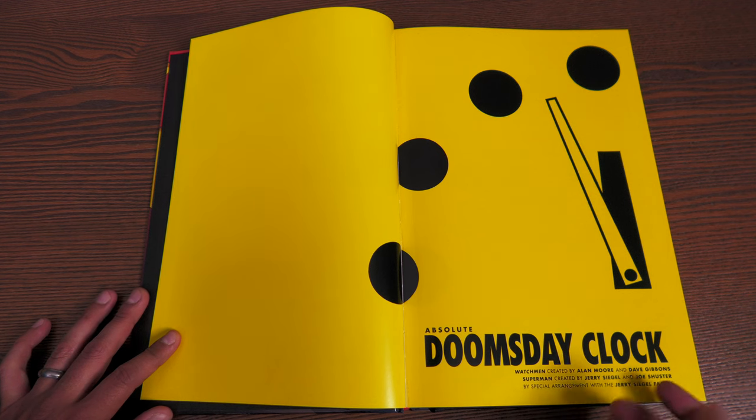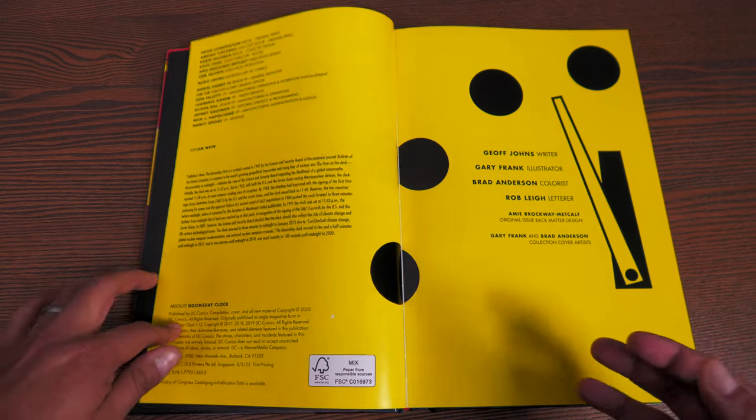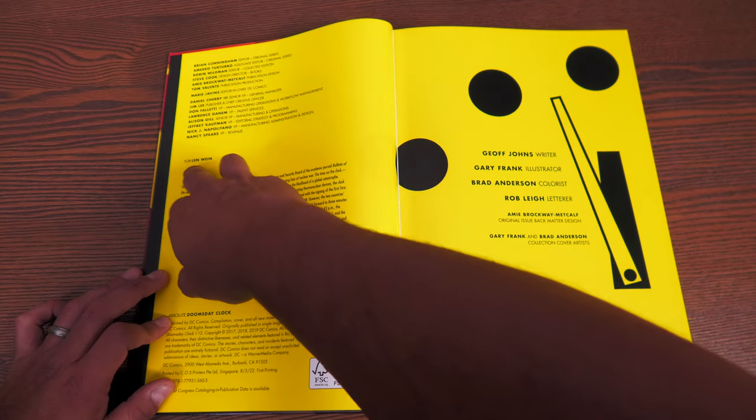Again, Watchmen created by Alan Moore and Dave Gibbons, Superman created by Jerry Siegel and Joe Shuster, and special arrangement with the Jerry Siegel family. That means there might be a couple of characters here that appear not just from Superman, but Superboy, Legion of Superheroes, and all that. I love this dedication right here for Len Wein.